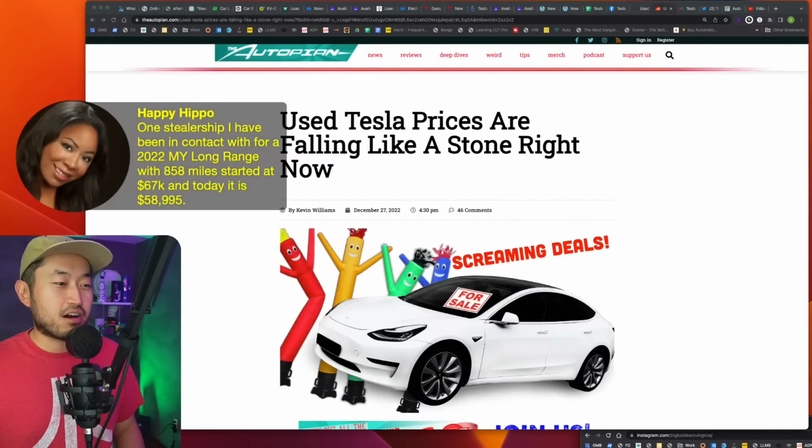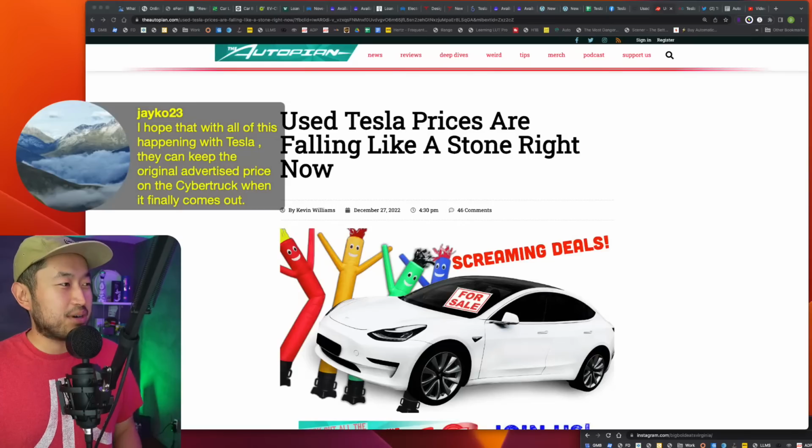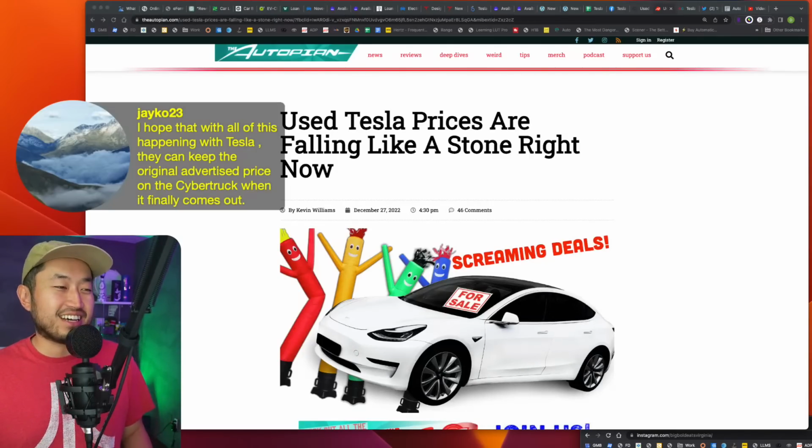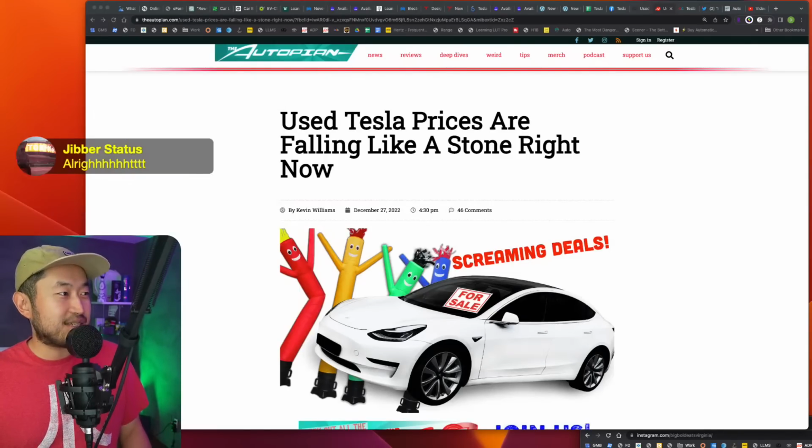Like, that's a $45,000 car to me, and maybe not to anybody else. Jay, I hope with all of this happening with Tesla, they can keep the original advertised price of Cybertruck when it finally comes out. Yeah, keyword is finally comes out. That might not come out till like 2024 at this point. But yeah, that'd be cool if that comes out at $39,000 or $40,000. That would be sick.